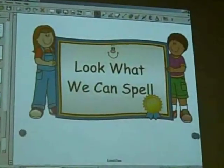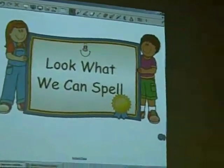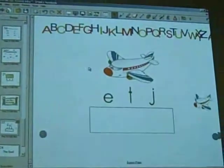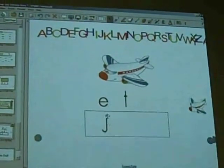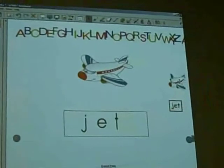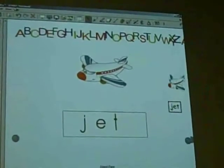A lot of those you have to have your TA do, because you know they'll look at the picture first and they're like, "Oh, bus," and they do not read it. Look at what we can spell is another one where they can drag the letters down to make the word and then check to see if they got it right.